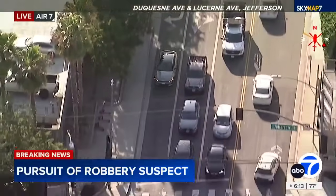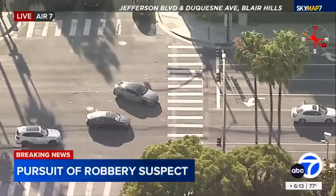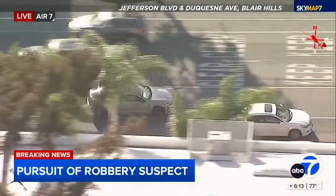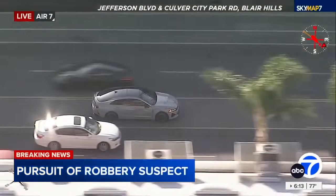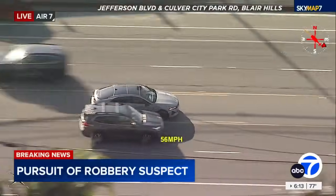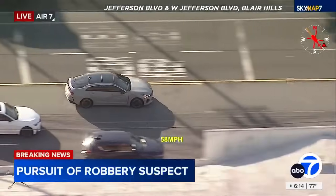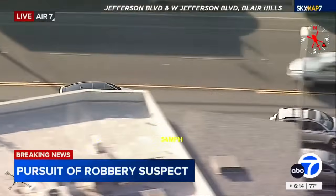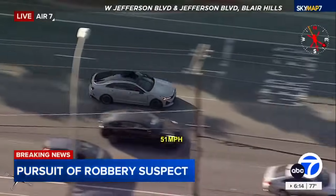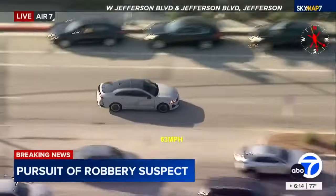If they haven't already, they are almost imminently going to put this back into surveillance mode. I can't confirm whether that has happened yet, but this is about to take a step back. At least those ground units are about to take a step back as that helicopter is following close behind here. They just don't typically take that risk, at least the sheriff's department, in most situations like this. But we'll see if those units catch up to him. Yeah, he was clocking up to 80 miles an hour on Culver. Those smaller streets going 60 miles an hour. There's no reaction time when you're moving that quickly.